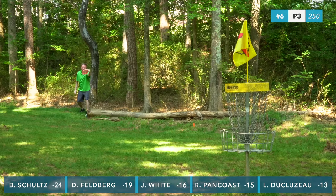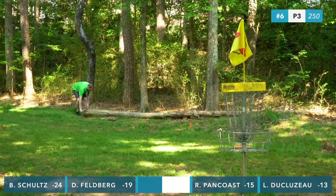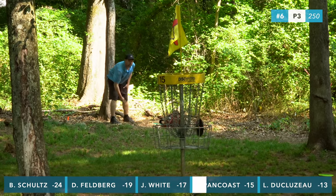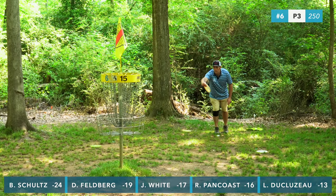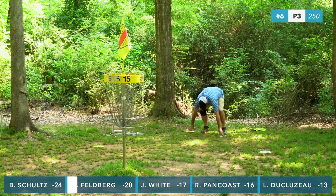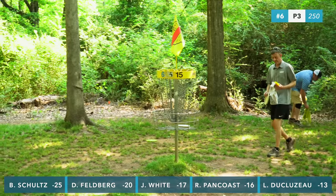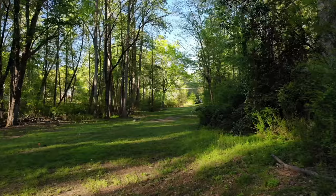Long putt for Jeff. And nails it. Great bird. Ross at the edge of the circle. Drains it. Feldberg taps in his 15-footer. Barry even shorter. Both get their birds. And Lionel parked for his birdie.